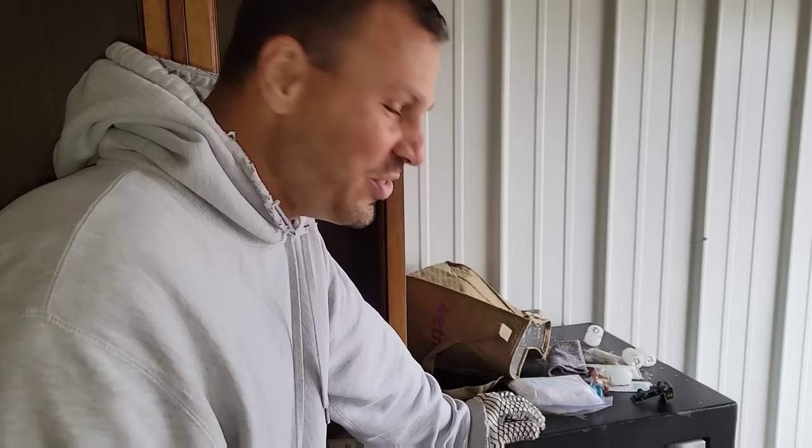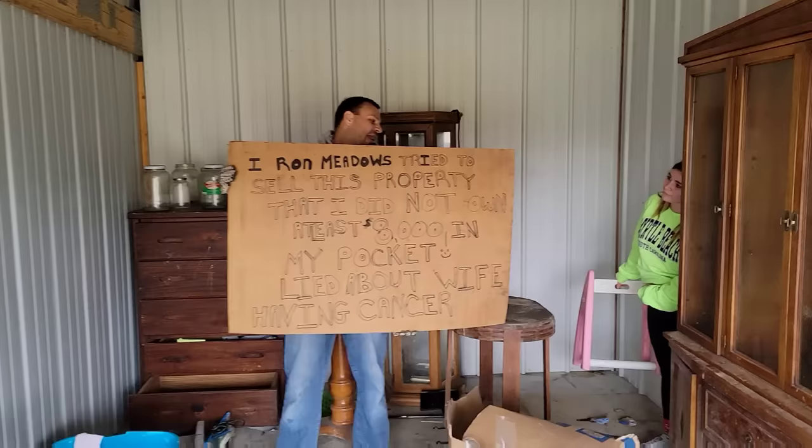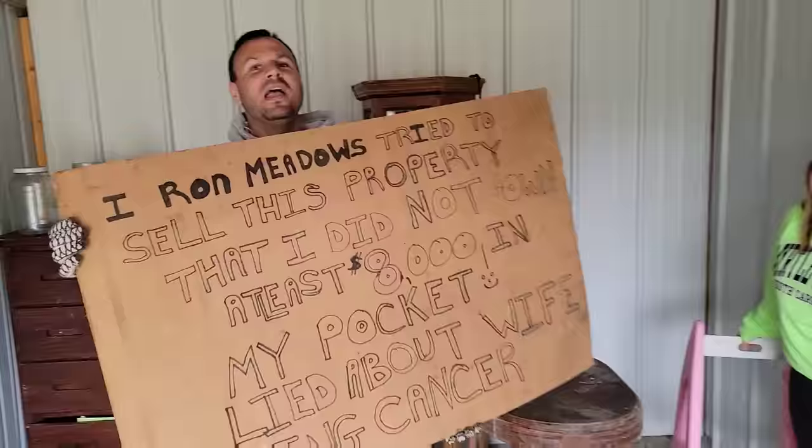I'm not even sure Christian and I and Patience and George are going to be able to load this thing up. It's so heavy. Patience just found this sign on this piece of plywood. All right, Patience, what's it say? Read it out for us. I, Ron Meadows, tried to sell this property that I did not own.